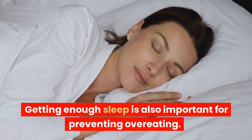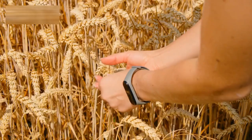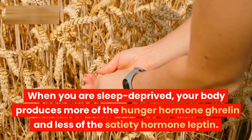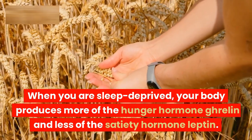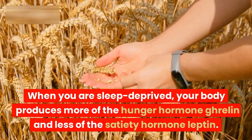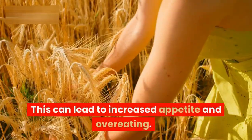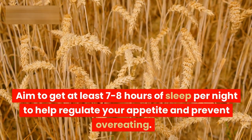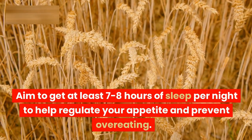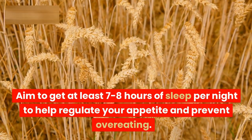Get enough sleep. Getting enough sleep is also important for preventing overeating. When you are sleep deprived, your body produces more of the hunger hormone ghrelin and less of the satiety hormone leptin. This can lead to increased appetite and overeating. Aim to get at least 7 to 8 hours of sleep per night to help regulate your appetite and prevent overeating.